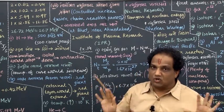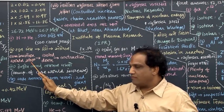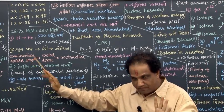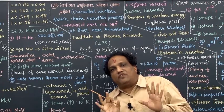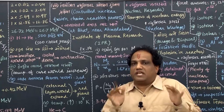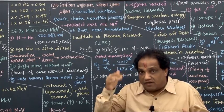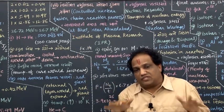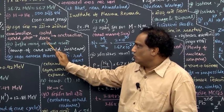Then no more combustion of hydrogen nuclei. So this combustion process would stop. And as combustion is going on, at that time we have emission of heat energy. But if combustion has stopped, then no more production of heat energy. So as time passes further, what will happen? The sun will get cooled down. That's what I have written here. The sun will get cooled down.